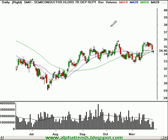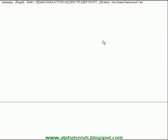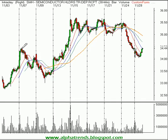The semiconductors, SMH, these guys looked like they were going to fall back below that level of the prior breakout at the inverted head and shoulders pattern at the 34.45 level. And you can see that the SMH was down 18 cents, but it came in here basically right back to that important level. So jury's out on this market as well.